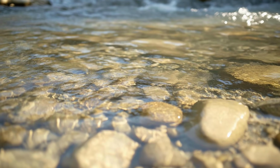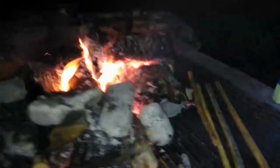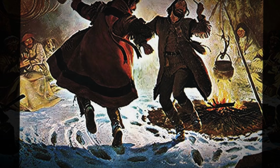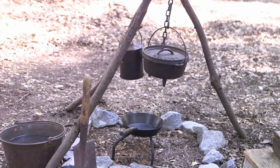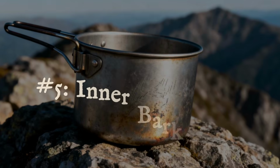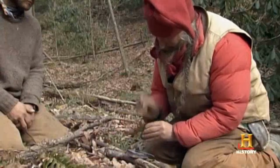The stones had to be non-porous river rocks because porous stones exploded when heated. Mountain men would heat a dozen fist-sized rocks in the fire until they glowed, then use wooden tongs to transfer them into the liquid. Each rock would bring the water to a rolling boil within seconds. As the rock cooled, they would replace it with a fresh hot one. Jim Beckworth's party used this technique during the winter of 1828 when their metal pots were lost crossing a frozen river. The men boiled water in folded buffalo hide for 3 weeks. The hide never burned because the water absorbed the heat faster than combustion could occur. Compare that to carrying expensive titanium cookware that can break or get lost. Mountain men needed hands, rocks, and fire knowledge.